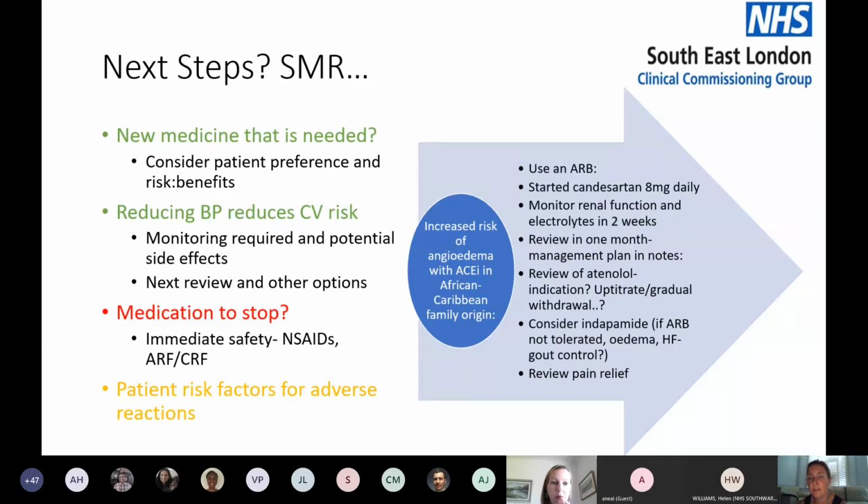We can't stop it because if we stop it straight away, then we risk precipitating an MI or any of the other symptoms. We could also consider indapamide. At the lower doses of indapamide, it's more of a vasodilator than a diuretic, so that's something to think about, but also it may affect his gout. But also the patient's main concern may actually just be the pain relief because that's what the patient can feel.